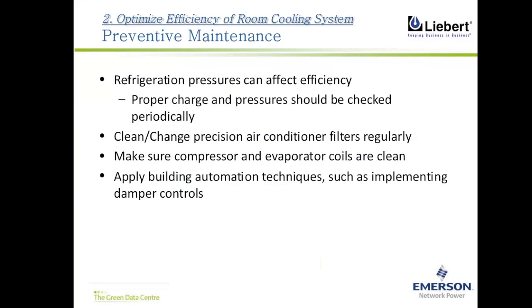Preventive maintenance. Again, this is one of the most important things. In the case of a data center, once we install the system and it's operational, normally we neglect the maintenance. This neglect again gives you a big problem from the point of view of efficiency. So the proper charge and pressure should be checked periodically in the AC machines. Air filters should be cleaned regularly at regular intervals. The coil, compressor and evaporator coil should be cleaned.